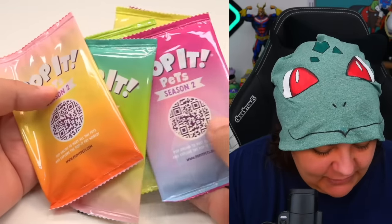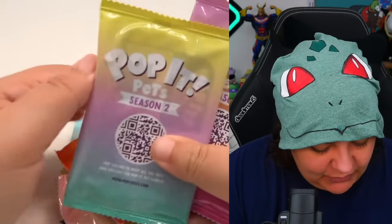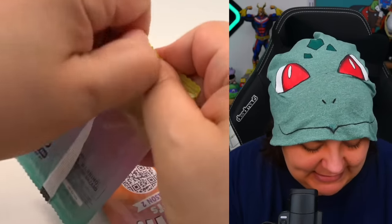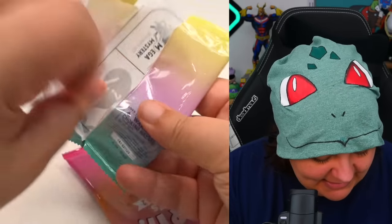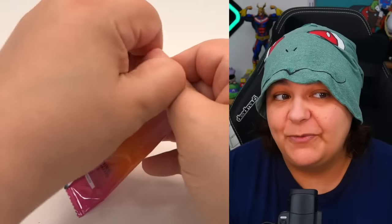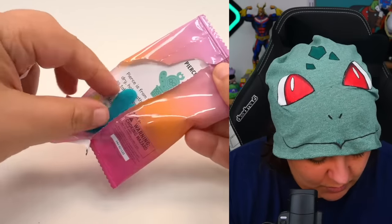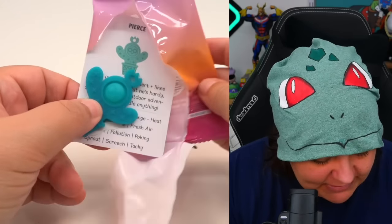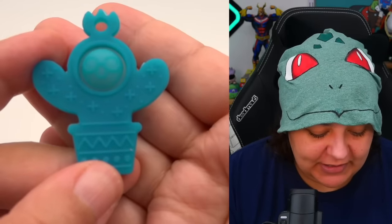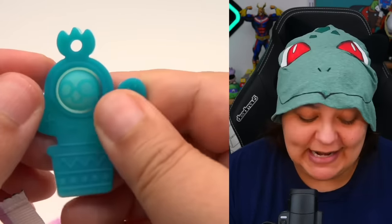So let's see if the actual packaging for the character guide, I think it's right. I think it is the same color. So let's see if this is true. Yes. So all of these ones are the character guide and the keychain thing. And our first pet is, oh, we have our first double. So here we have Pierce. Again, if there's a double for us to get, it's definitely this one because it has phenomenal texture.